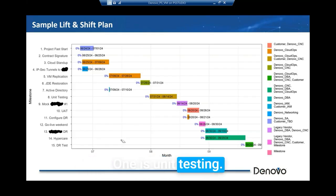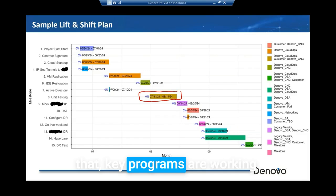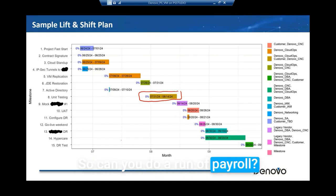One is unit testing, where we go in and make sure that key programs are working. So can you do a run of payroll? Can you post? Running reports. So it's really just spot unit testing that things have come up and are working.